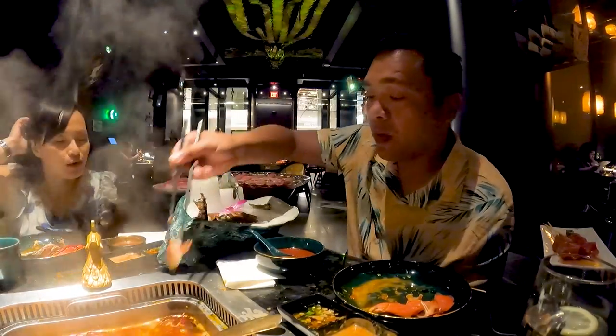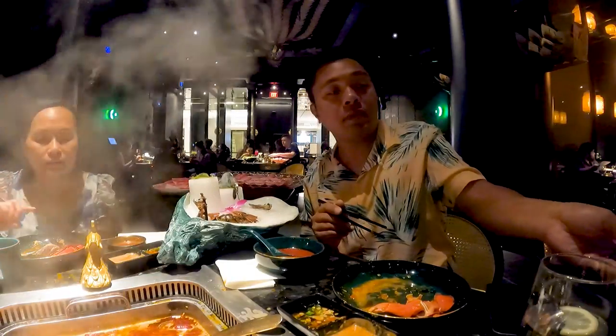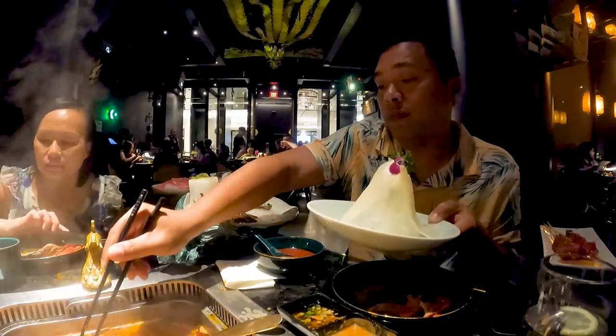That was good lobster. Can you have the bamboo shoot and some vegetables? Oh, look at the bamboo shoots. Huge sheets of bamboo shoots.